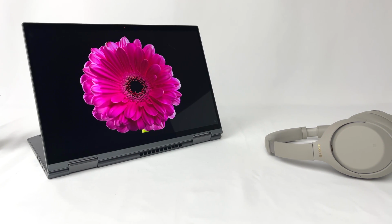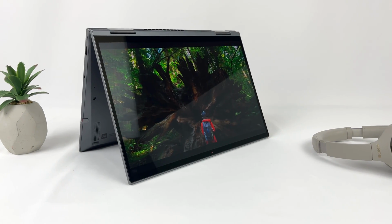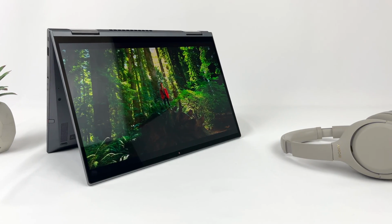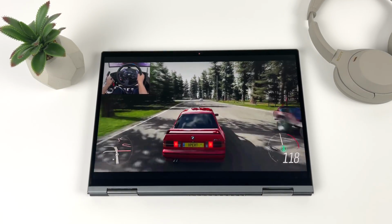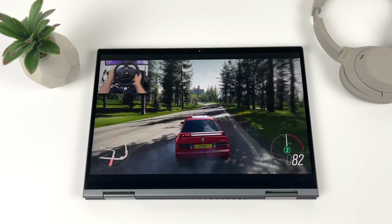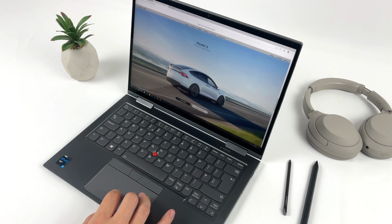TUV Rheinland, certified for reduced blue light emissions, is also here to protect your eyes during those late night sessions. Unfortunately, it is locked to 60 Hz, which is a bit of a shame because we can now see many consumer Yogas coming out with 90 or even 120 Hz of refresh rate in some cases, which completely changes how interaction with UI feels. If you would go and configure a model, you can actually choose from 4 different display options.